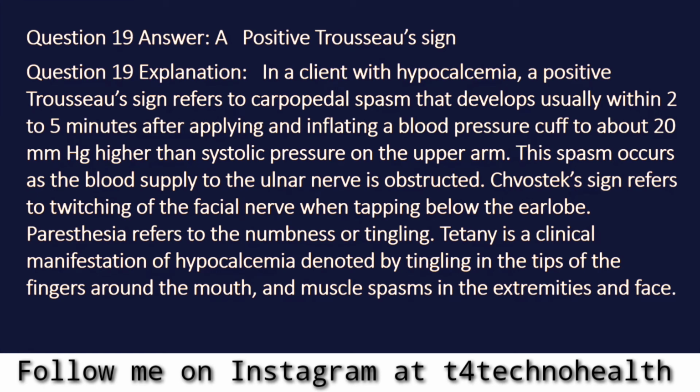Question 19 Explanation: in a client with hypocalcemia, a positive Trousseau's sign refers to carpopedal spasm that develops usually within 2 to 5 minutes after applying and inflating a blood pressure cuff to about 20 mm Hg higher than systolic pressure on the upper arm. This spasm occurs as the blood supply to the ulnar nerve is obstructed. Chvostek's sign refers to twitching of the facial nerve when tapping below the earlobe. Paresthesia refers to the numbness or tingling. Tetany is a clinical manifestation of hypocalcemia denoted by tingling in the tips of the fingers around the mouth, and muscle spasms in the extremities and face.